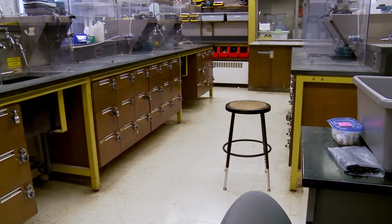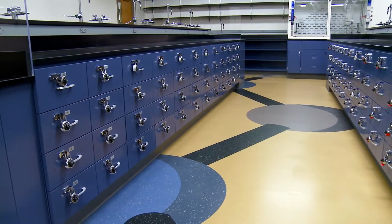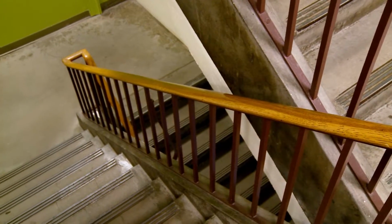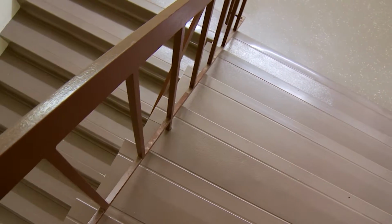The older facility was built in the early 70s, and it really showed it. Everything was honestly just stained and beat up and really kind of falling apart. The flooring is so much different than what we had before. Before it was, as we called it, sealed concrete. It was durable, but not very pretty and not very pleasant to walk on.